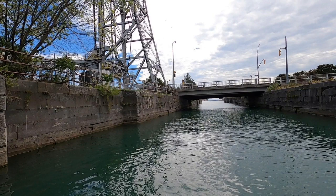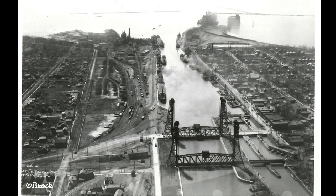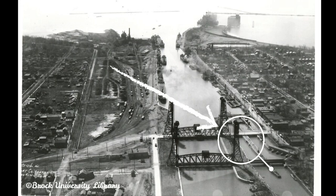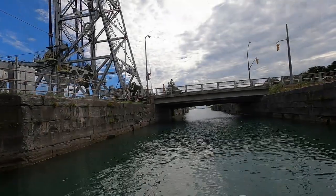Alright, just going to stop the video right there. On the left-hand side, you can see the structure for the lift bridge, which is this particular bridge we saw when we came in. But when I was doing some research, I pulled up this old photograph I found, and there used to be two bridges. So anyway, we're here. It's going to put you exactly where I am, right in that old section of the canal. We're looking at the bridge furthest up, the one above. But there used to be another one, and apparently that one was taken down in 1997. It's just fascinating looking at this old photograph to see there used to be two lift bridges there.